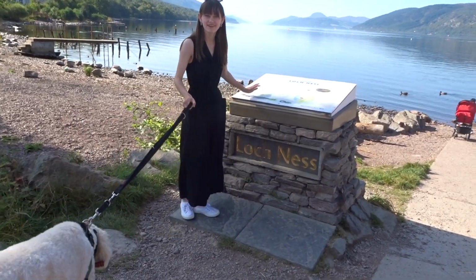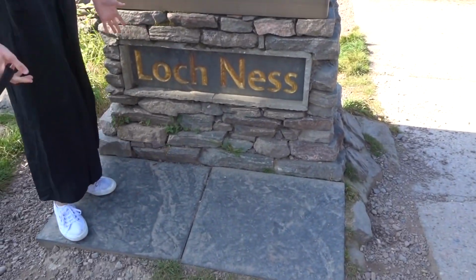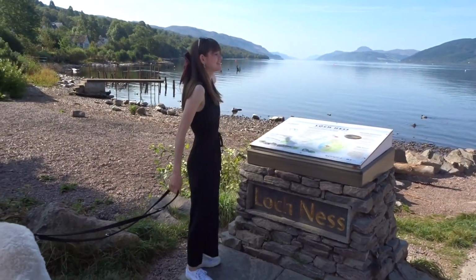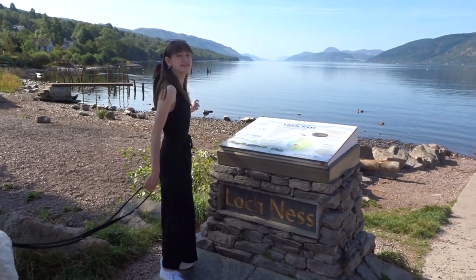This is what I have been waiting for, for ages. This is the thing I wanted to see the most, the Loch Ness sign. And I am finally here. And here is the Loch Ness. No sign of the monster yet, but we can see some ducks.